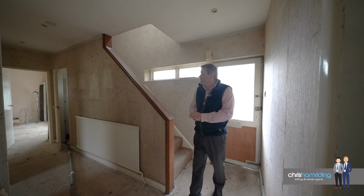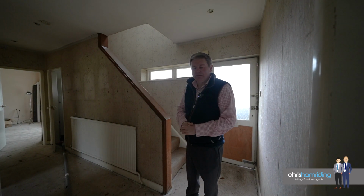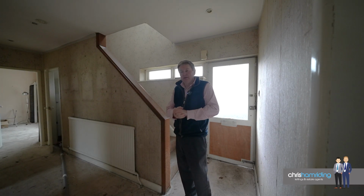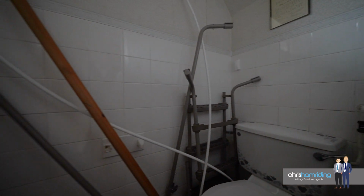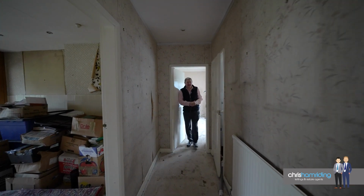So you step into the home and there is a fabulous reception hall, really becoming of a property of this size. It's a great hub to the home. From here we've got access to a whole wealth of reception spaces, which I'll show you in a moment. Under the stairs here you've got an invaluable ground floor WC. So we're going to start by showing you the principal reception room on the home.